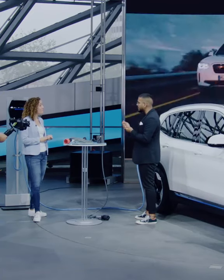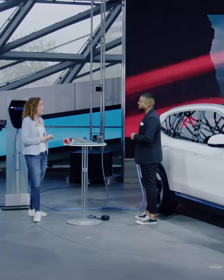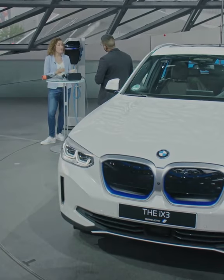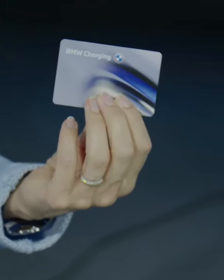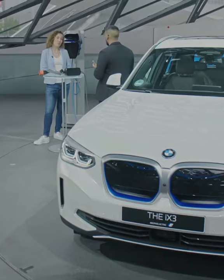Okay, and how do I pay for that? It's all within the BMW charging system. And how does that work? So you have an application behind it. You can put your credit card details into it, and then you can easily unlock and pay with the BMW charging card. Okay, and do I need that card necessarily, or can I use it with my app? It also works with the application.